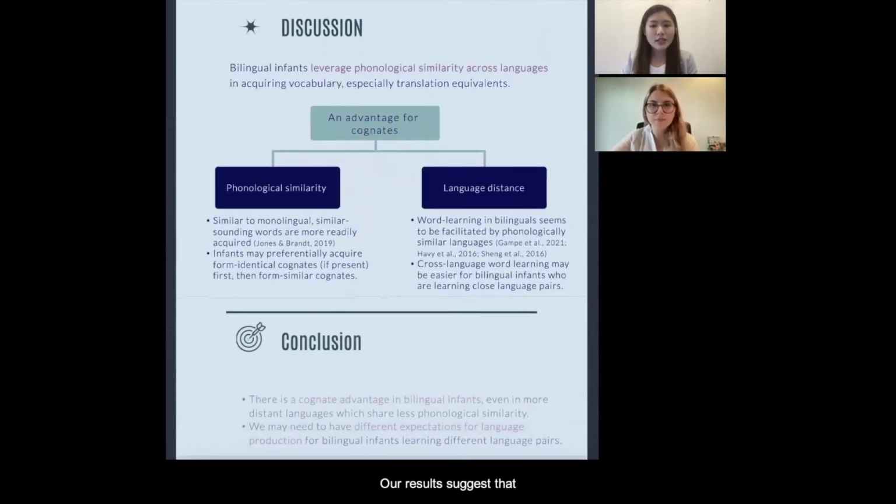Our results suggest that bilingual infants leverage phonological similarity in acquiring cross-language vocabulary. While monolingual infants have been found to favor learning similar sounding words over non-similar sounding ones, it is also the same for bilingual infants. This would predict that bilingual infants would learn form identical cognates more readily, if there are any in their two languages, than form similar cognates.